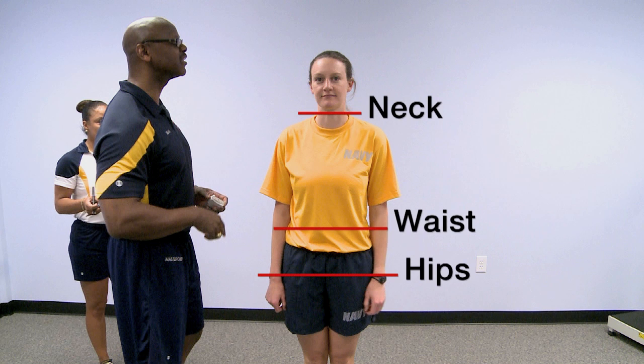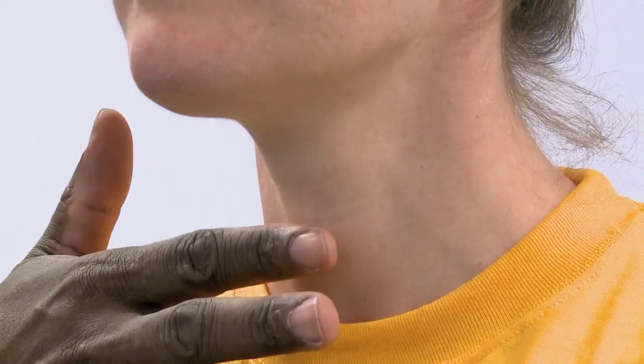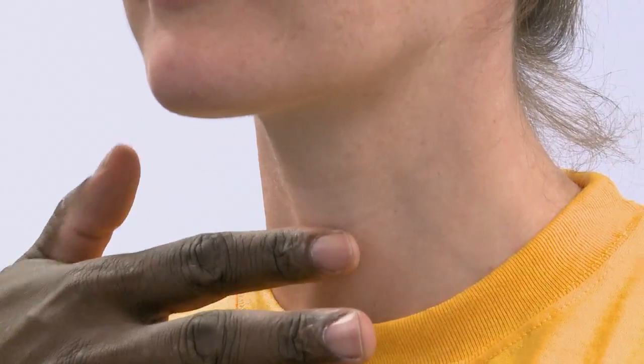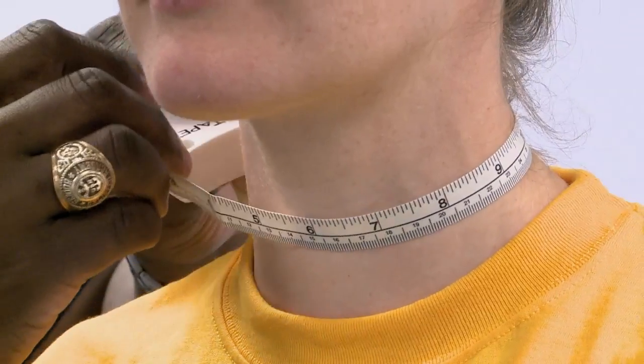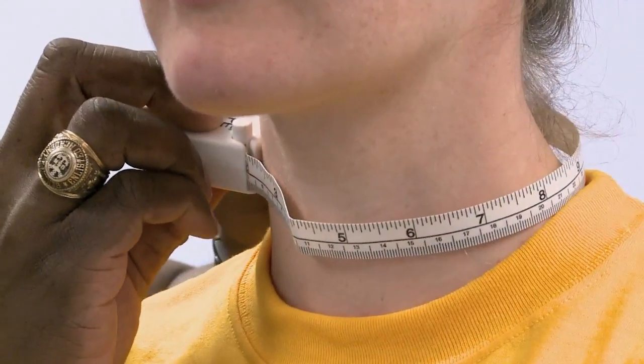BCA circumference measurements for women are taken at the neck, natural waist, and hips. Neck measurements are taken on bare skin at a point just below the larynx and perpendicular to the long axis of the neck. Member looks straight ahead during measurement, with shoulders down and relaxed, not hunched.